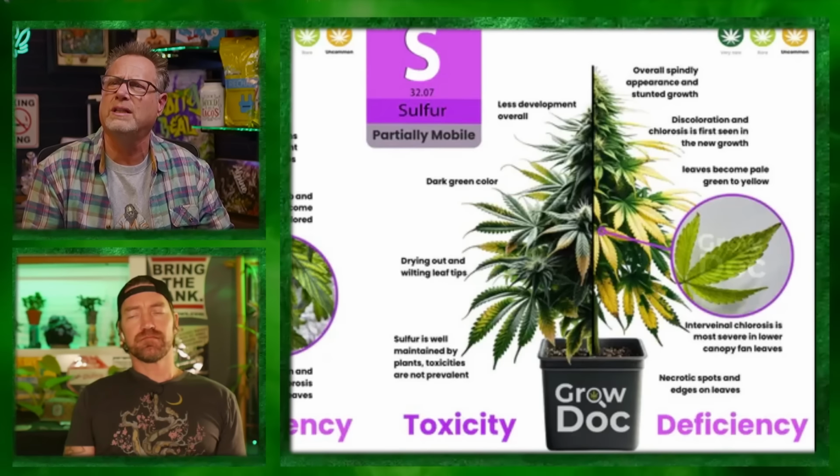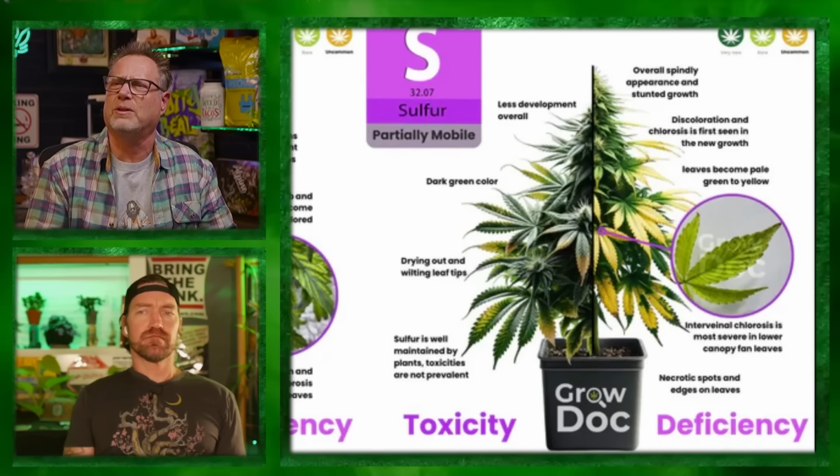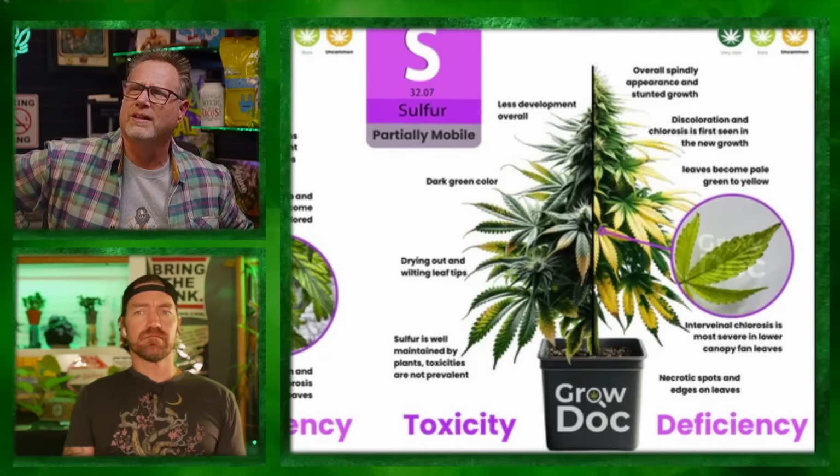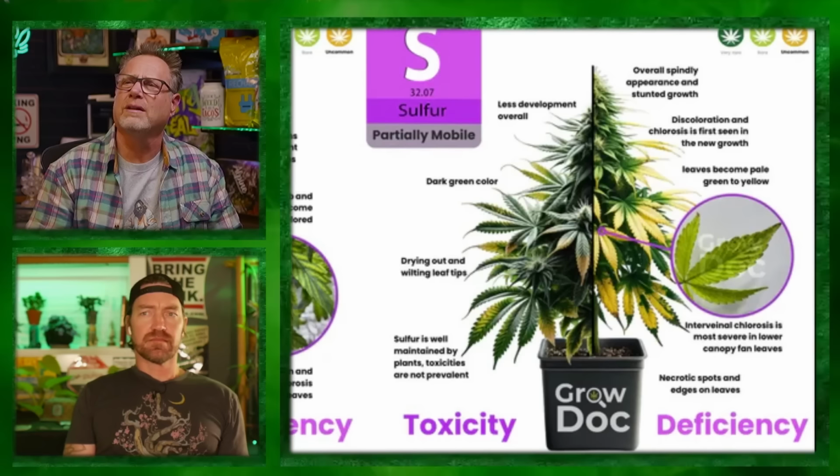But look at all these. Mobile, partially mobile. Interesting the way it's like they're sucking the life out from the tip in, huh? Yeah, what a trip.